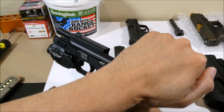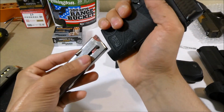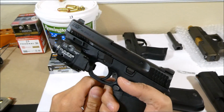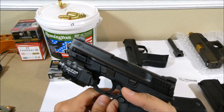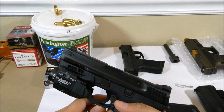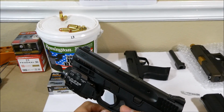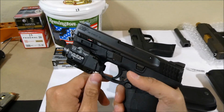Factor 3 is light and comfortable recoil. So soft recoil not only makes a gun more fun to shoot, but it also lets you focus on the fundamentals of operating a handgun, like trigger control and keeping your sights aligned. And the major factor that makes this recoil so soft is that it shoots a 380 round.